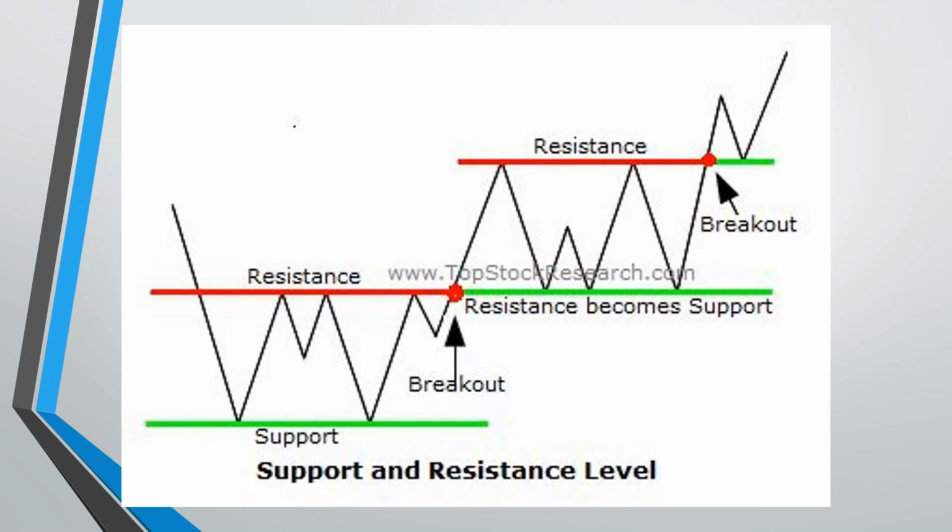And look how great that is. People always say, how do you not blow up an account? How can you be consistent with your trading?